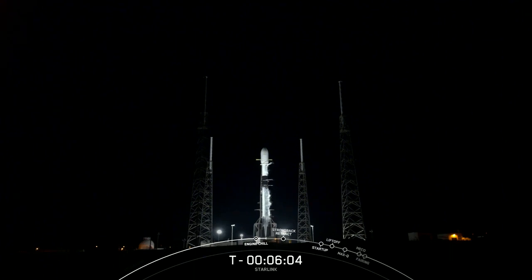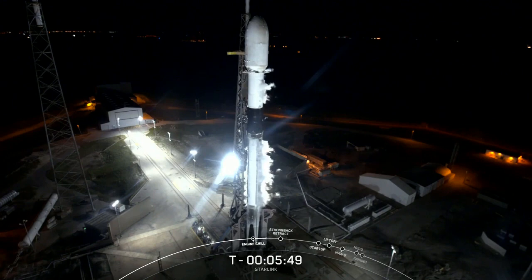In terms of weather, the latest forecast is 80% favorable for liftoff, and weather conditions look good for booster recovery as well. With that, the vehicle, the satellites, the weather, and the range are all looking good for an on-time liftoff just a few minutes from now. But if for some reason we do not launch today, we have a backup launch opportunity available tomorrow, Monday morning, at 2:21 a.m. Eastern Time.